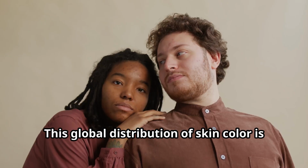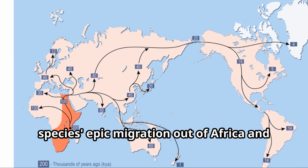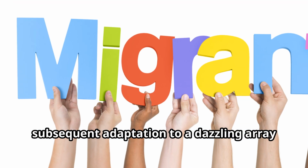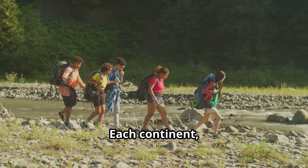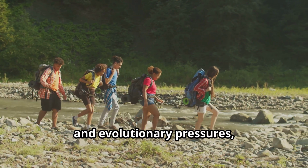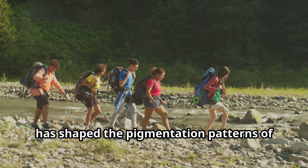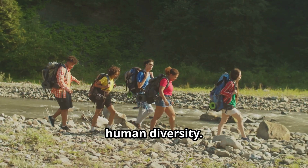This global distribution of skin color is not random. It's a reflection of our species' epic migration out of Africa and subsequent adaptation to a dazzling array of environments. Each continent, with its unique tapestry of landscapes, climates, and evolutionary pressures, has shaped the pigmentation patterns of its inhabitants, resulting in a breathtaking mosaic of human diversity.